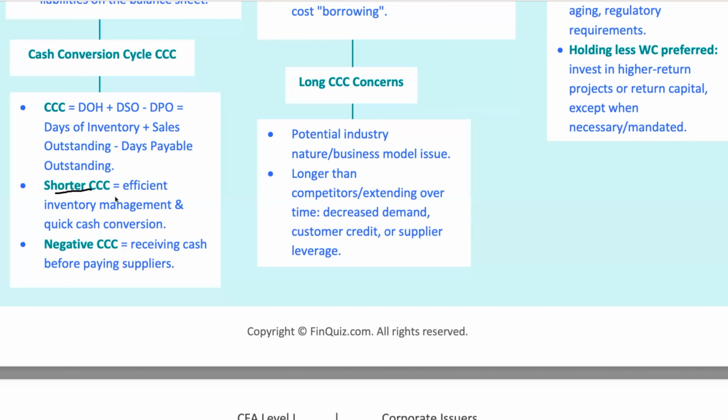What's the ideal scenario? A short or even negative CCC. This means the company is getting cash from customers before it needs to pay suppliers. That's cash you can reinvest in the business or use elsewhere, minimizing the need for external financing.